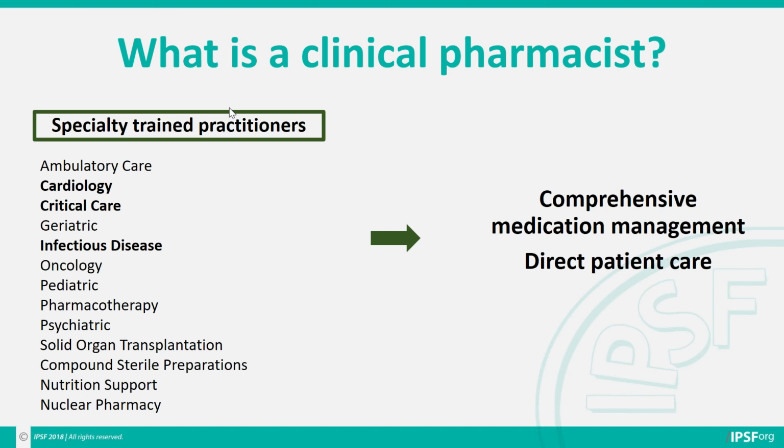Reach greater care in the short and long run. They have specialized knowledge and clinical experience from ambulatory care, critical care, solid organ transplantation, to even nuclear pharmacy. And for more information on the eligibility, requirements and related test information, you can actually go on the Board of Pharmacy Specialties official website.